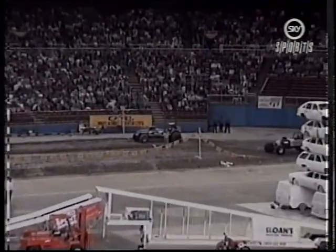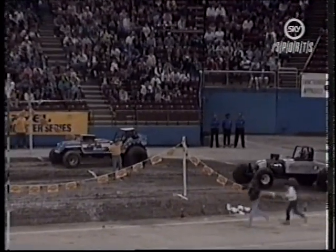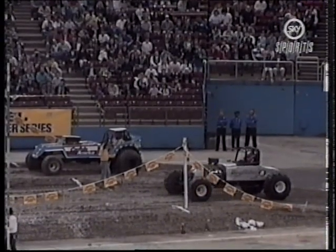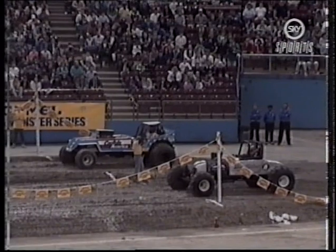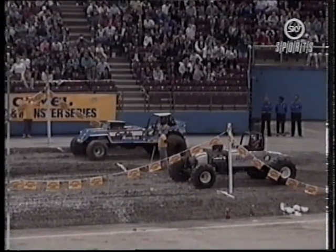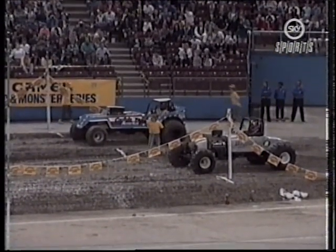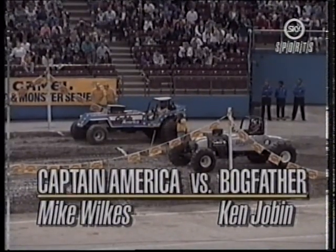And ironically, these two machines meet up in the first round. It will be Jobin's brand new Bogfather nitrous machine in the near lane. On the far side of this two-lane course, the most dreaded supercharged mud racer in the Northwestern Territories, the incredible Captain America blown Chevy-powered Jeep of Mike Wilkie's. Side by side on its maiden voyage, this is what Ken Jobin wanted. Let's see if he can pull the upset in front of the Seattle fans.